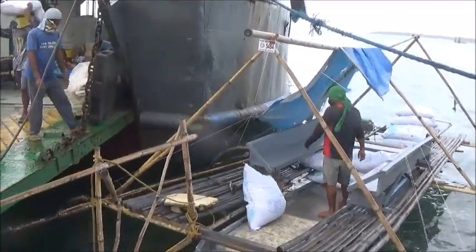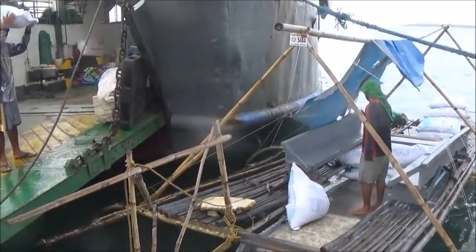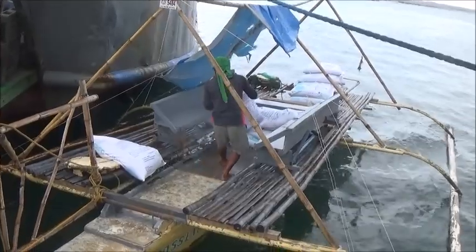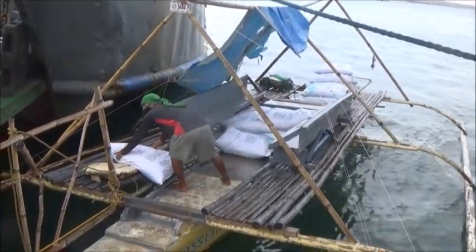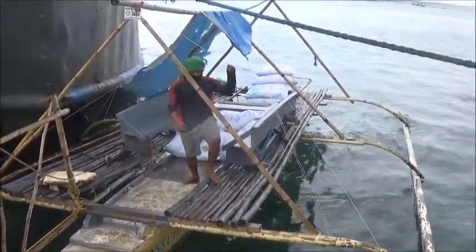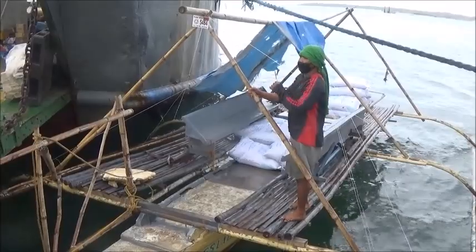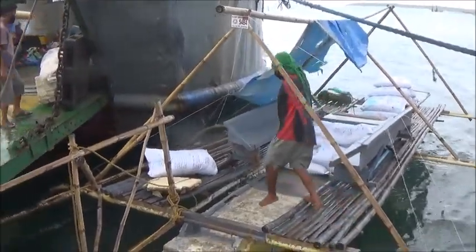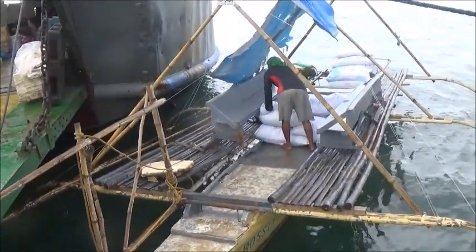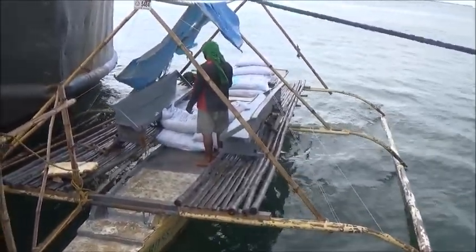Gabriel? Yeah, I'm gonna make him only take 50. Gabriel? The waves are gonna be too big. 50 sacks. 50 sacks. He wants to take 60. Nah. 60? Nah. 50. 50 only. I'm worried.